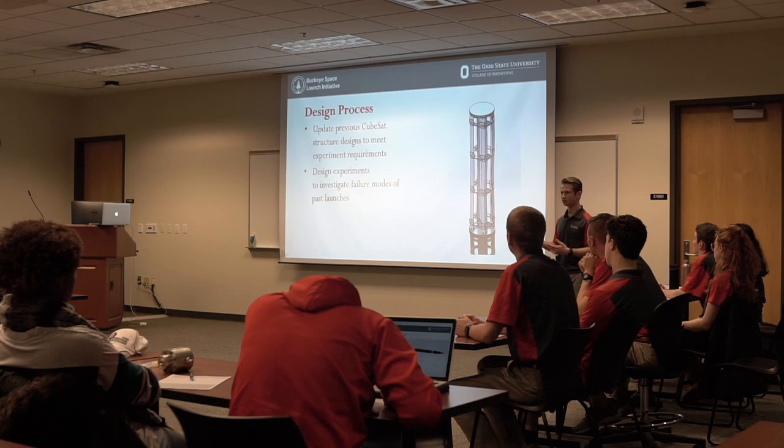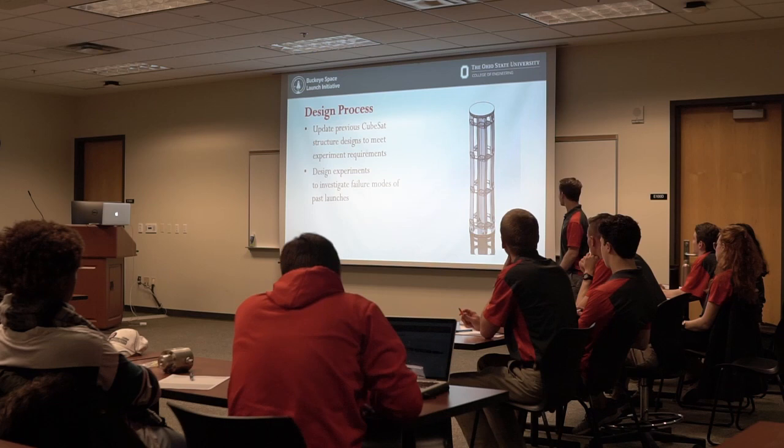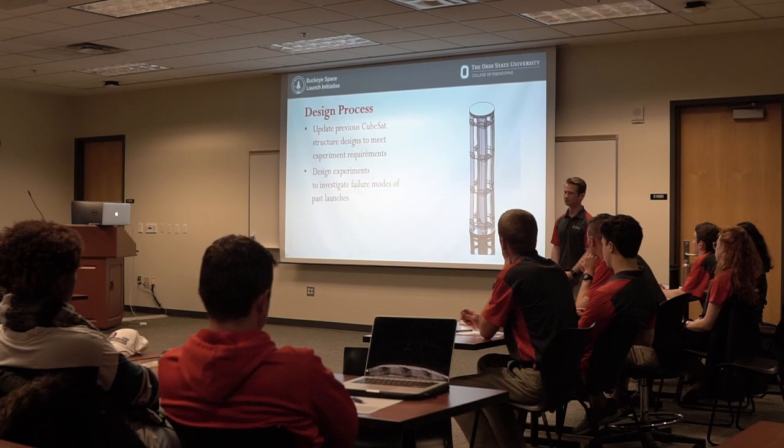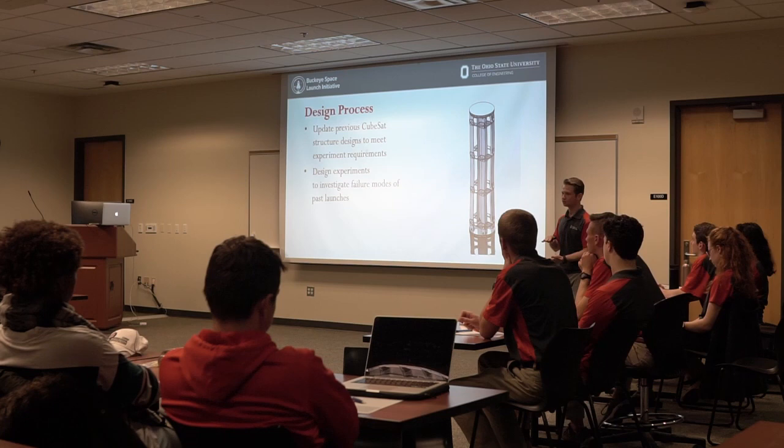Here is a preliminary design of the payload bay. So we can see it's got the four rails and the four V pieces to slide all the payloads in, which are all going to be CubeSats. If anyone's not familiar, that is just a standardized 10 centimeter cube box for payloads.